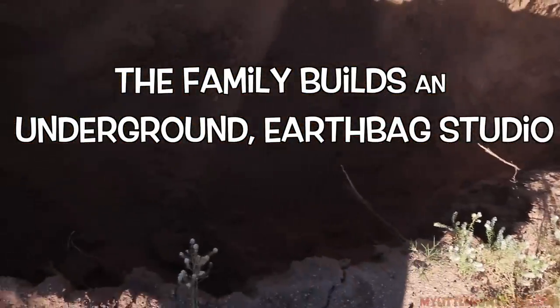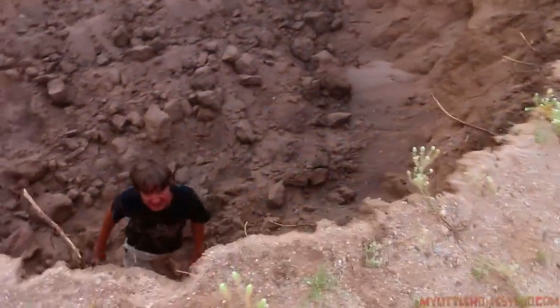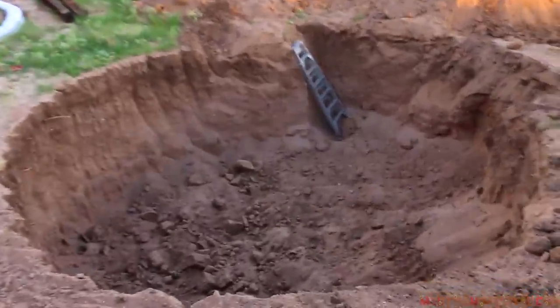When we had Jeff out to dig the hole, we were really pre-planning to have the studio done at the same time. It's really, really deep. Here, look at that. Now if we go this way, here's the ladder. I'm going to get up here, and then I want to show you. There, got the whole crater.